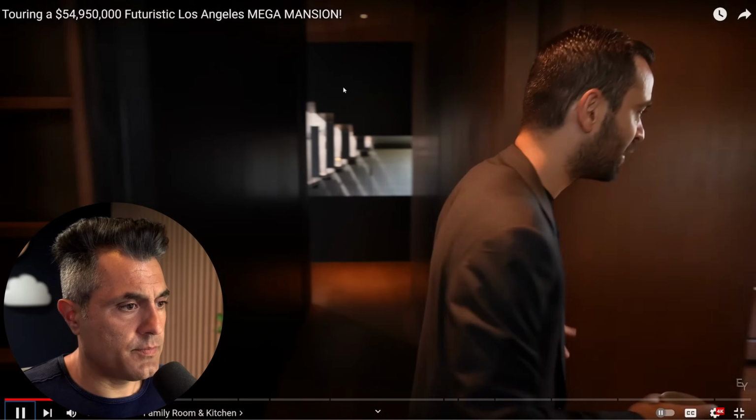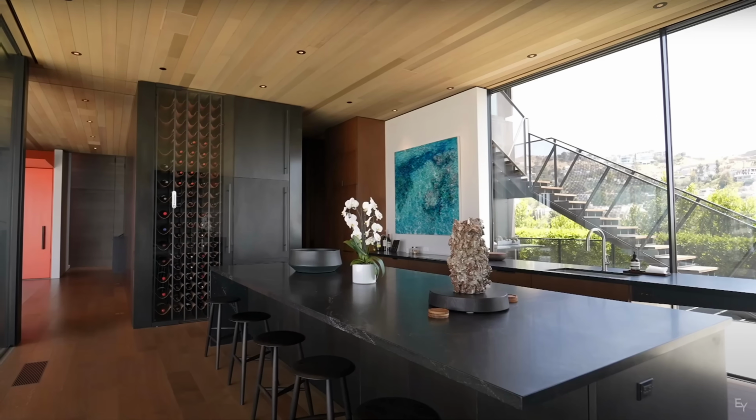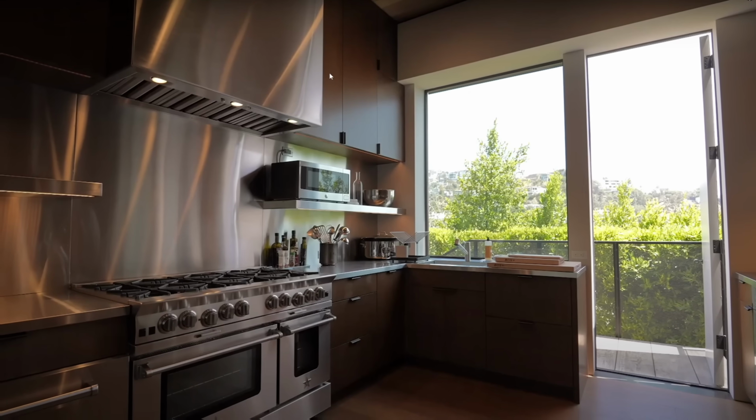And around the corner, we have the chef's kitchen. This kitchen has it all. Wow, I love this kitchen way more than the main kitchen. Like, this is so much nicer. It has a nice little window. It feels a little cozy. Like, you would want to cook here, right?